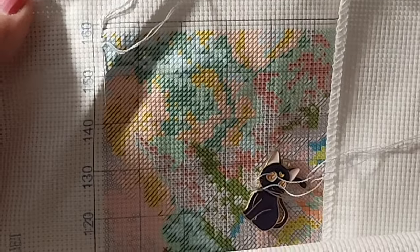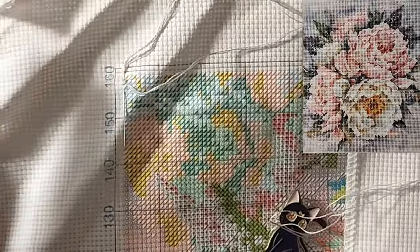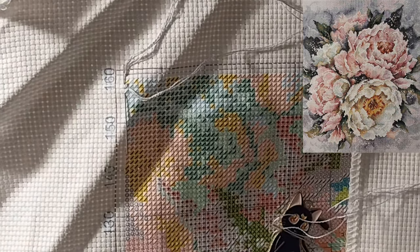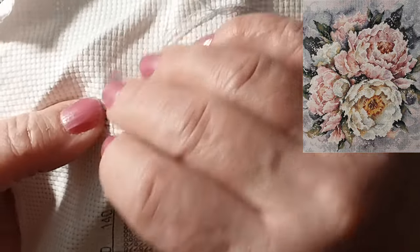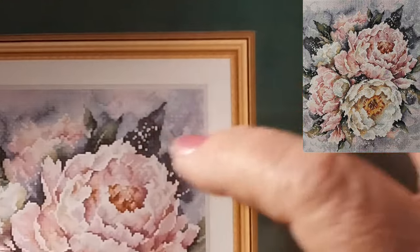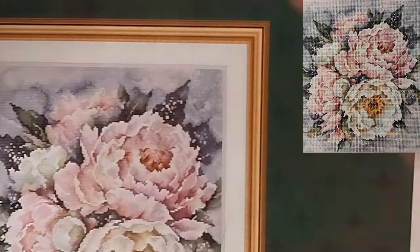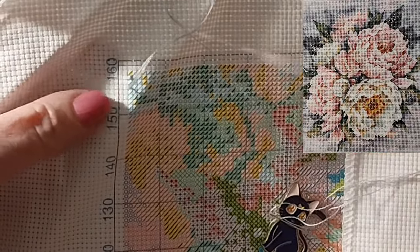So let us get to stitching here. The color number is, hold please, color number is 415, and it's kind of a lightish gray. We are starting, I've got it sideways, in this background part of the picture. I didn't want to go too far in, so we'll just work on this background part.